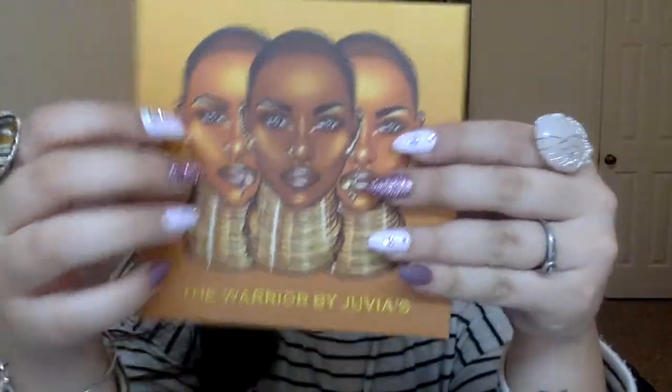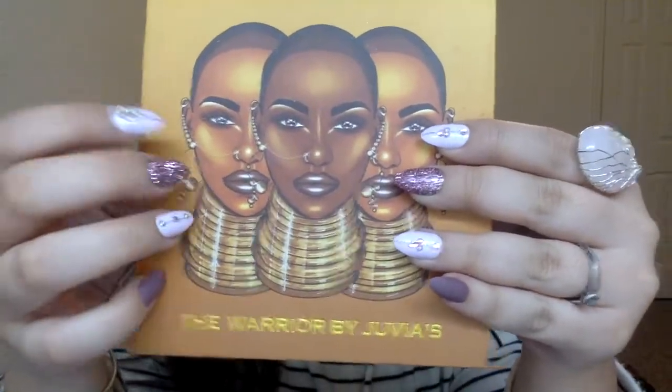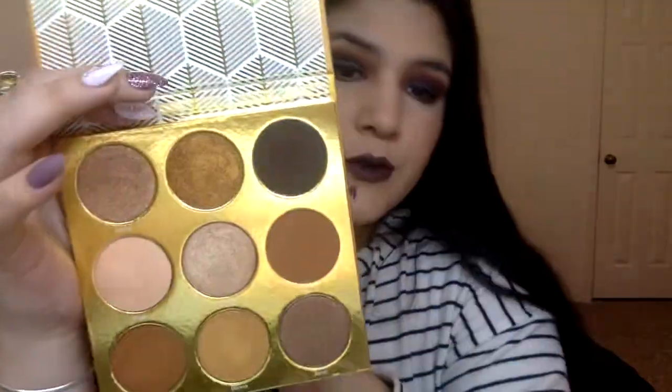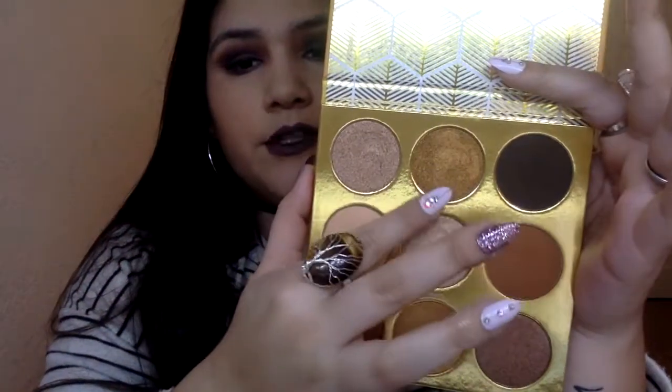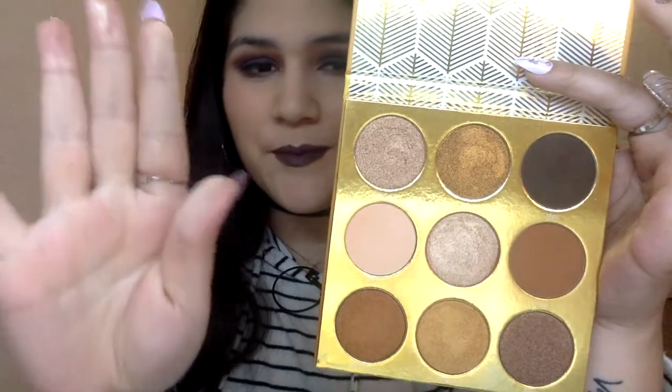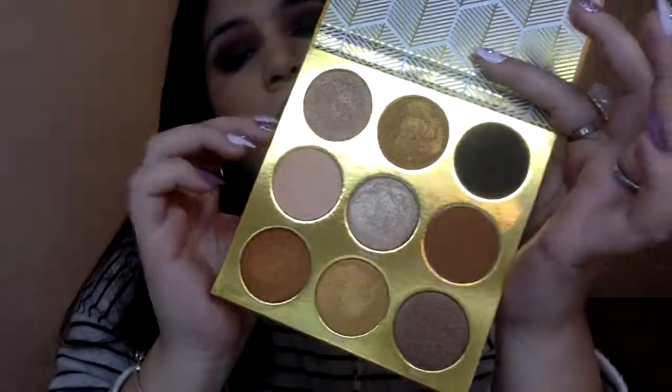This is part 1 of the Warrior palette. And you can see already the color scheme, what it's going to be. And I love the nose piercing and the traditional African jewelry right here. This one is beautiful. Has these beautiful shimmer colors here. It's a very, very buttery matte consistency. And it's shiny here.